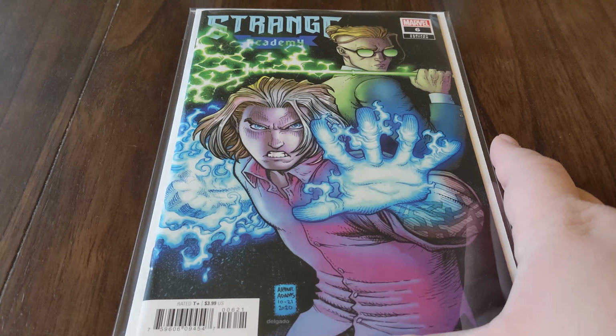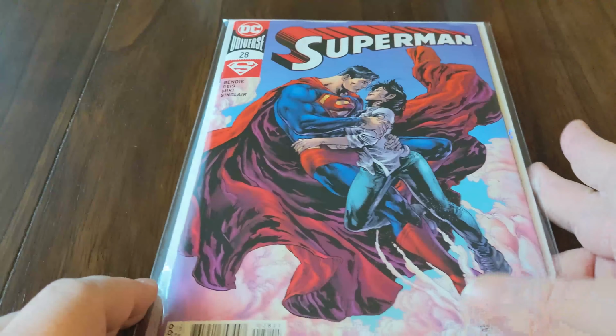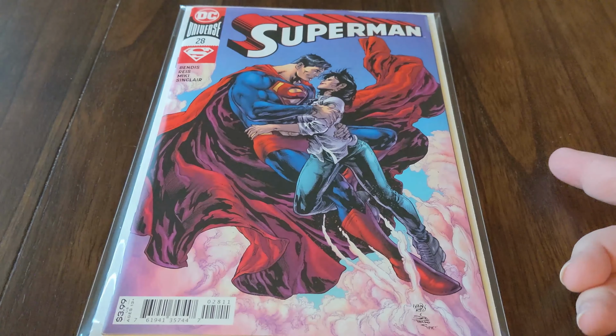There's the Strange Academy number 6. So that makes me think the Nakayama was number 4, I want to say. It's always tough with those virgins if you don't have it memorized. And that was the Arthur Adams character spotlight variant. Superman 28. Kind of a cool cover, to be honest.